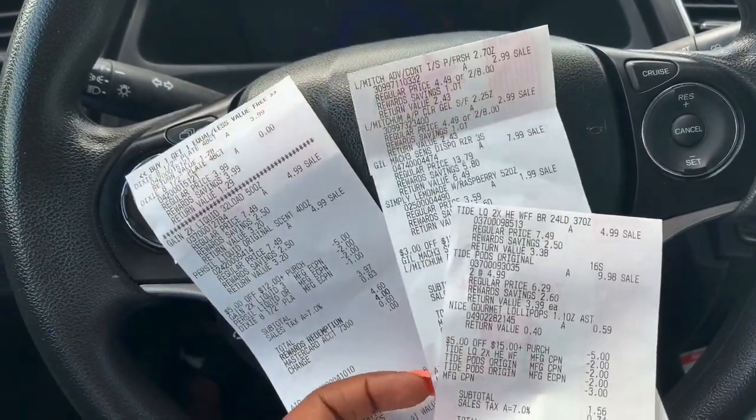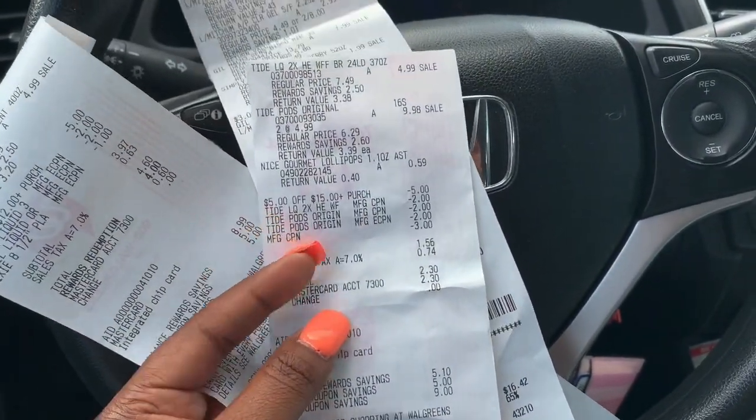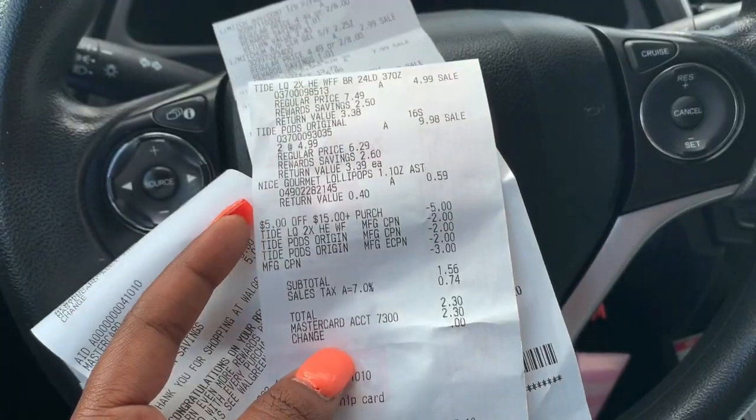And I don't know if I mentioned that this one was free, plus a $3 and 44-cent moneymaker, the Tide one, because I did get back my $5 registry reward.